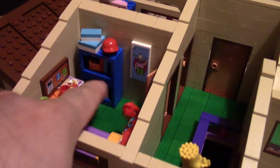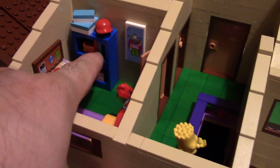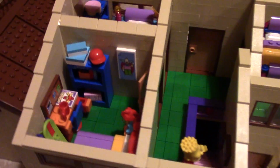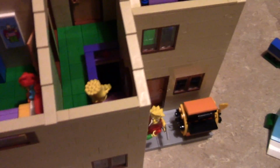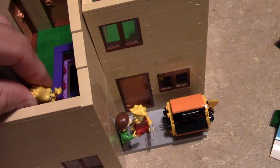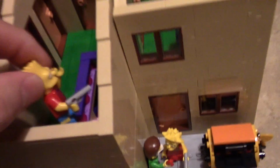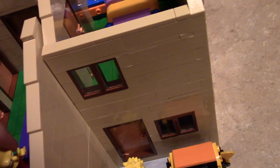So on the bookshelf we have some books. We've got, I don't know what that is, we've got a radio with an antenna. Here is Bart. He's on the landing over here, and he has a pistol. For some reason, this model includes about a dozen pistols. So, I found that bizarre.